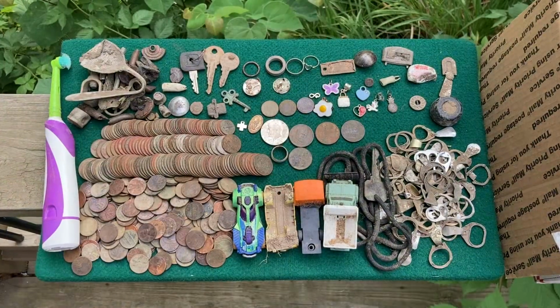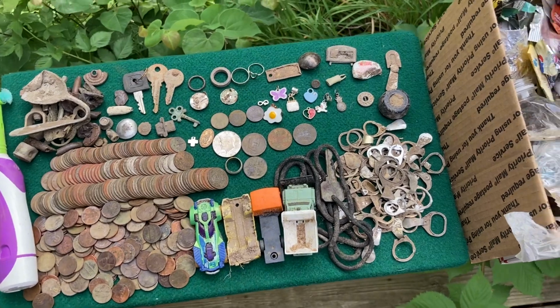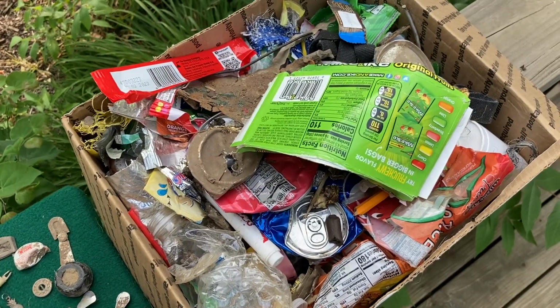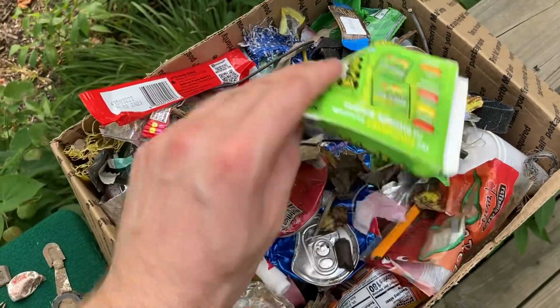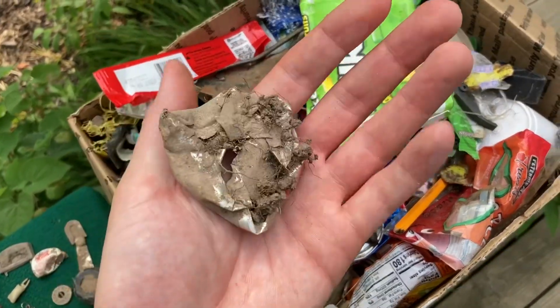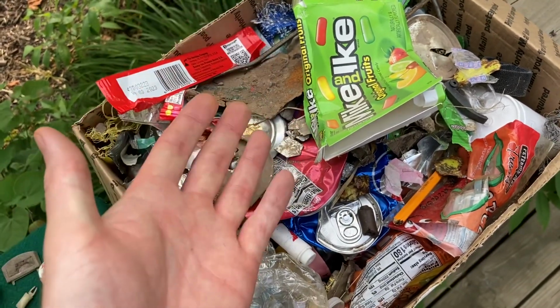Well, folks, I'm back at the house now, and it's time to go over the board. Well, there is the board, you guys. Lots and lots of change this week, but we're going to come over here first and just take a quick look at all the trash, because I removed a mountain of garbage this week. Look at all the stuff that I picked off the ground and also dug up. So if you're going to go out and metal detect, take as much garbage with you as you can. It always protects the hobby.